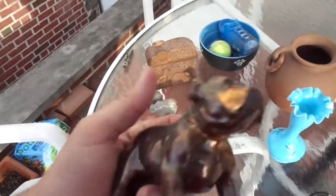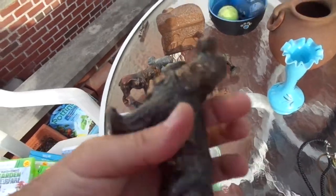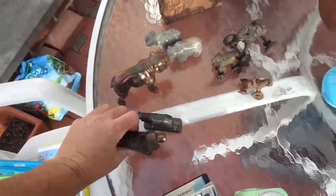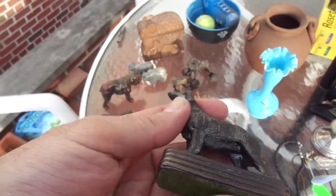These are $1 a piece. There's a bulldog. It's heavy metal. This is also heavy metal. There might be some corrosion there. I might have to clean it up. I forget what kind of dog this is. I don't know. And this is a Lassie dog. It's metal. I don't know if it's iron, whatever. I've got to stick a magnet to it.